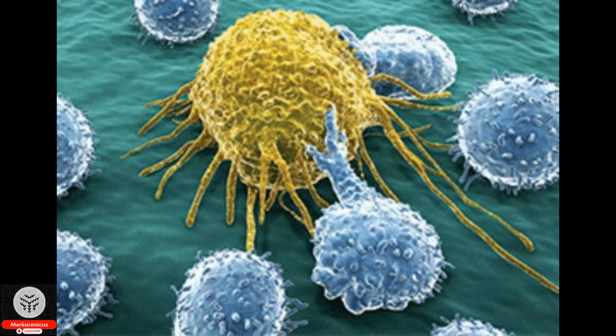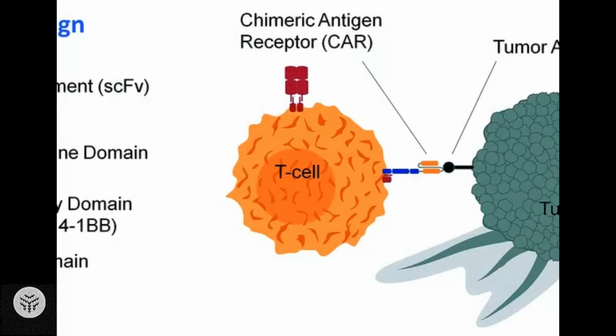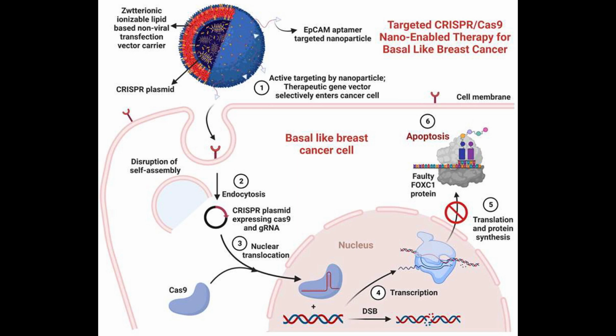The GPS nanoparticle platform effectively and accurately transports therapeutic cargo specifically to cancer cells.